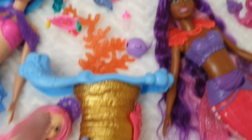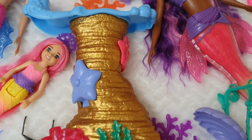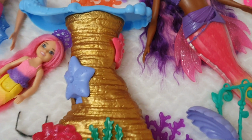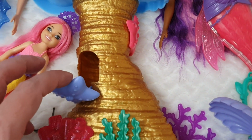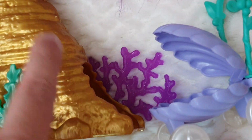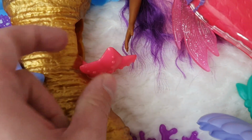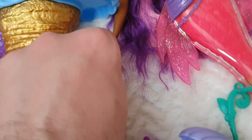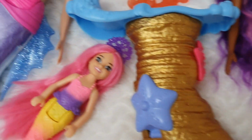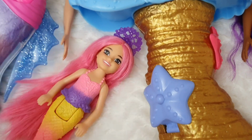And so you can just take that, and then it will just be a very colorful coral reef, which I think is beautiful to display along any other mermaid dolls. And then it has these two compartments. One of them is connected to a slide that goes all the way down, so they can have fun. And this is like a hiding place. That's another compartment. And that's basically the set, right? And then here we have Aquaria when she earns her power with her tiara.